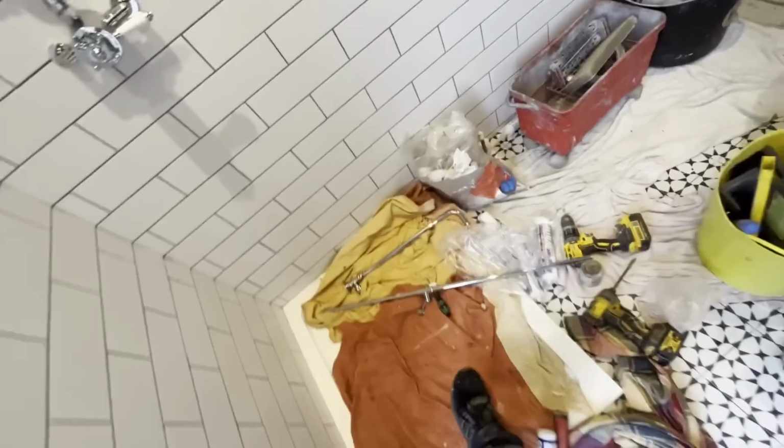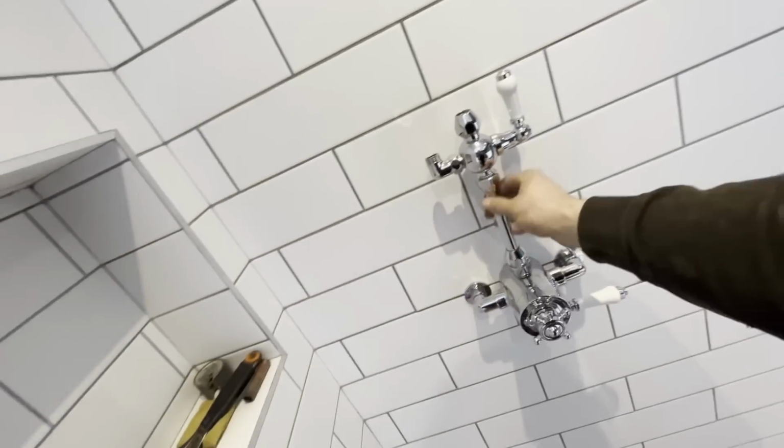So we'll get this on here, and if I've got time, I may make the radiator up and mount the radiator, but we'll see how we get on. So we're just putting the riser rail kit in now, got this first section in.